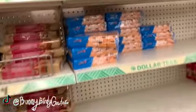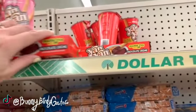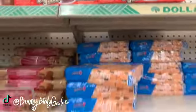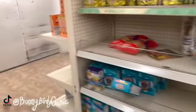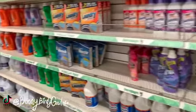The Yan Yan cracker stick with dip. We have strawberry cream, and we also have chocolate cream. I got some of those for my kids and put them in their Easter baskets. They really liked them. I got the strawberry one.